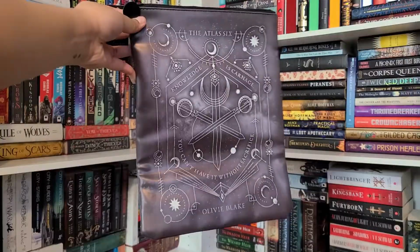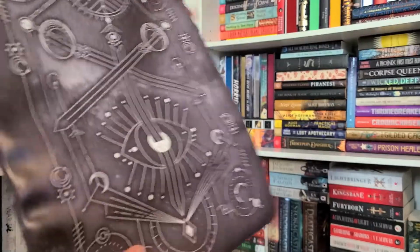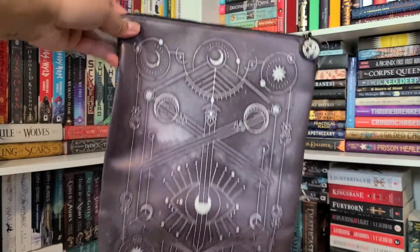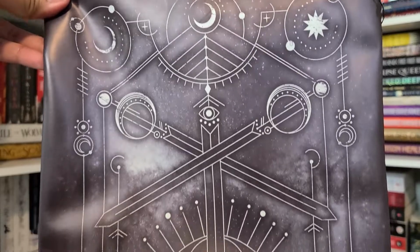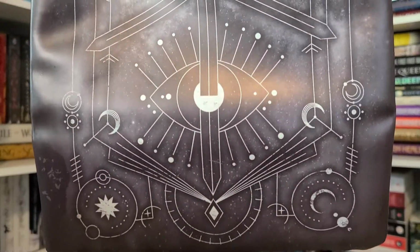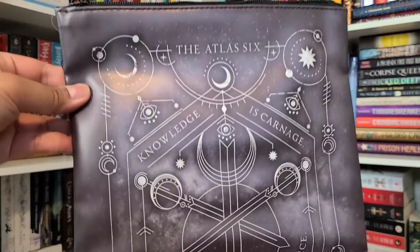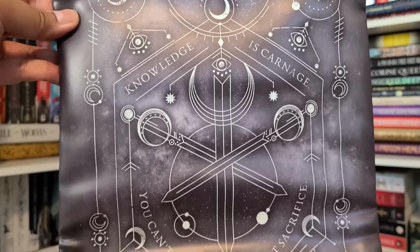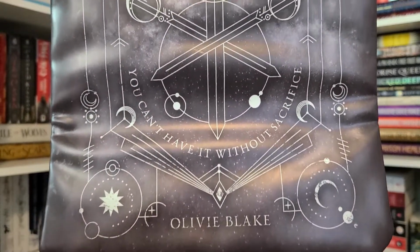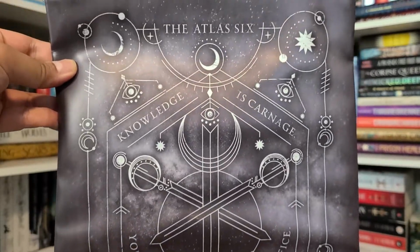Next one, the Atlas 6 book sleeve, designed by AfIA. Why have a chosen one when you can have the chosen 6? This book sleeve is inspired by The Atlas 6 by Olivia Blake. Ooh, this one looks like the old cover of Atlas 6. So it says, The Atlas 6, knowledge is carnage, you can have it without a sacrifice. I haven't read it, but I do have the traditionally published copy that is signed with 2 artworks, and also, of course, the independently published.